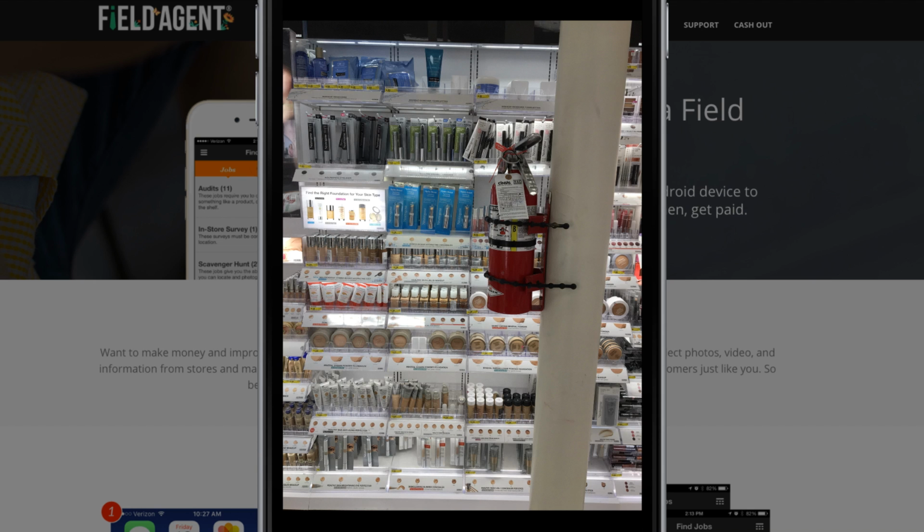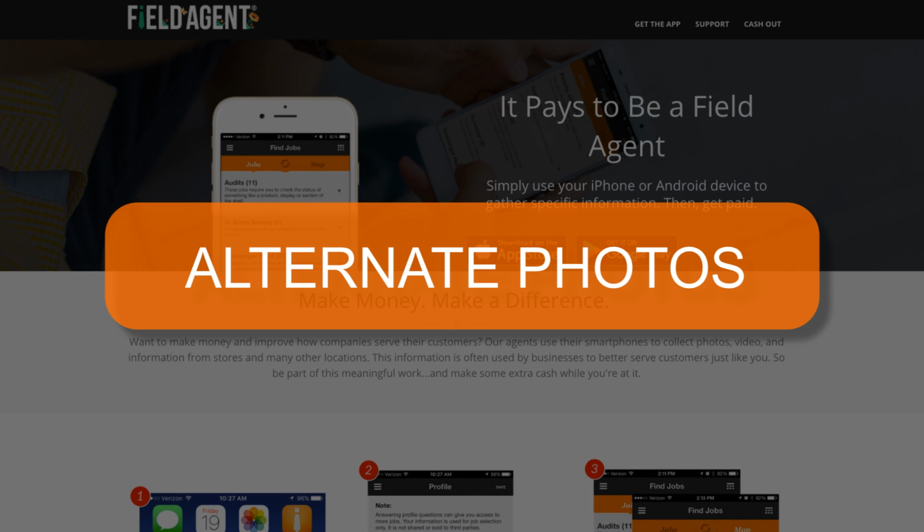Here's an example where there's a pillar blocking the view of the shelves. Obviously, this is a permanent part of the store and there's really nothing you can do about it, so this photo is fine.